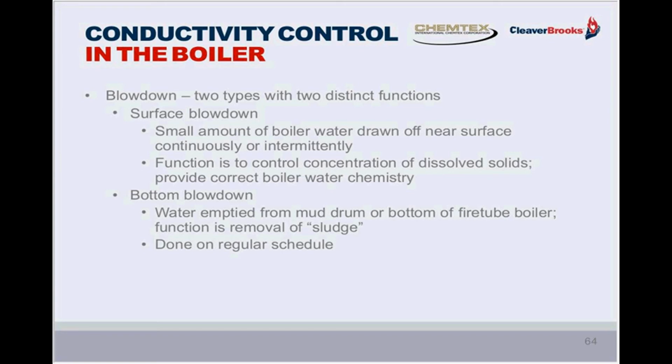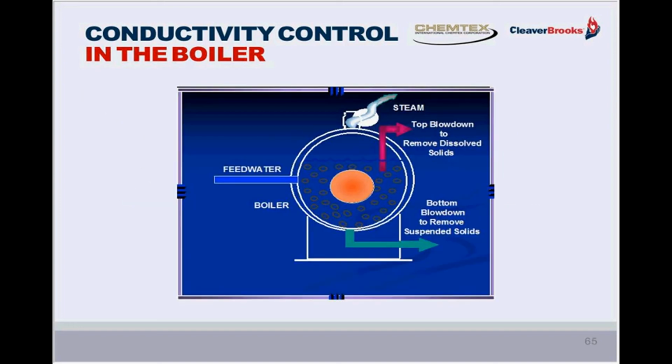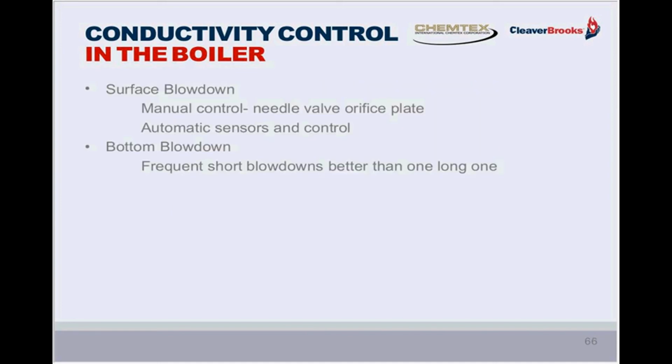Bottom blowdowns are where water is emptied from the mud drum or bottom of a fire tube boiler, and this is generally used to remove sludge or any old deposits that have settled down into the boiler. It removes material from the bottom of the boiler, not suspended solids that are concentrating at the boiler surface, where the pure H2O is leaving the boiler and the many solids in the water concentrate. This is a depiction of a surface blowdown line and a bottom blowdown line to help understand that.